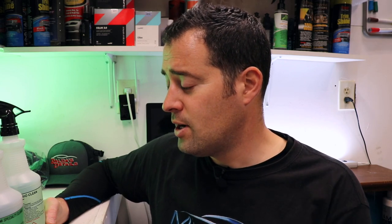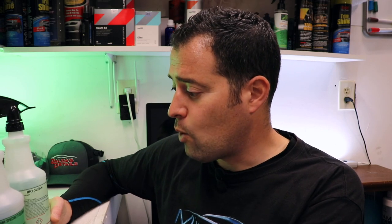They rinse very well. If you take a damp towel and you go over that area that you just cleaned and kind of give it a rinse and a wipe over, then it removes any type of residual residue that most APCs or degreasers have anyway, and it cleans up beautifully. So I really recommend these cleaners. They worked well for me.